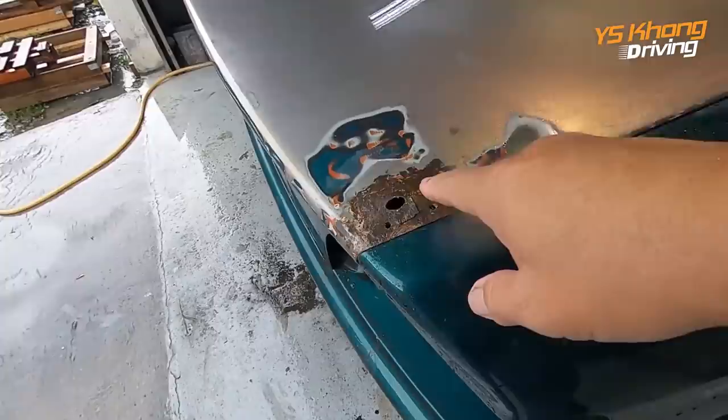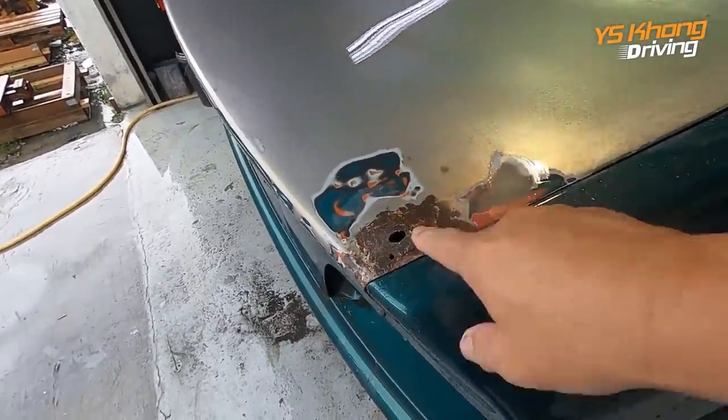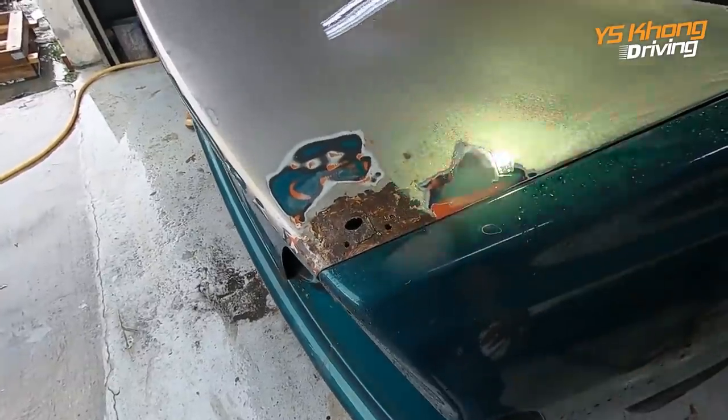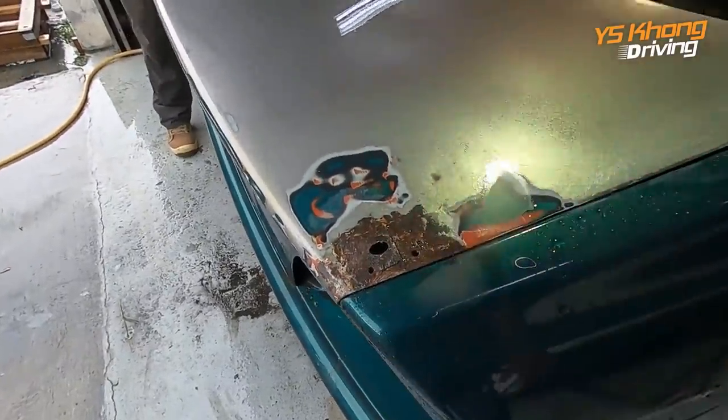There's a bit of rust here. Abel, what are we going to do about this, the rust? Need to grind down some more. Need to grind down some more, huh? Okay. So he'll grind it down, then he'll build it up again.